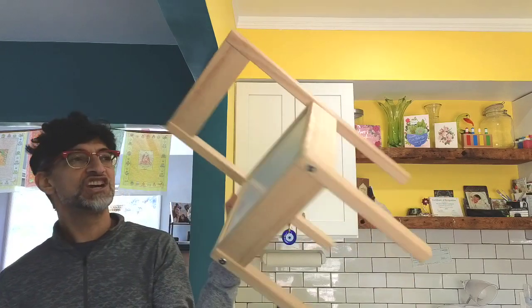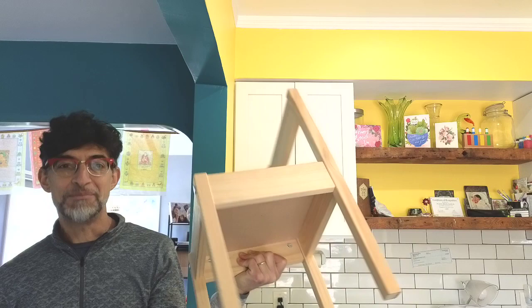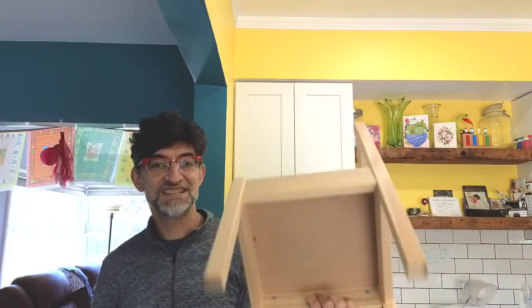This is my daughter's chair. Notice it has four legs. I mean, it's a chair. It's a bar stool. She's not going to bars right now. She's kind of young. It looks like it's from a dollhouse, but it's actually a real chair. She actually sits in it.